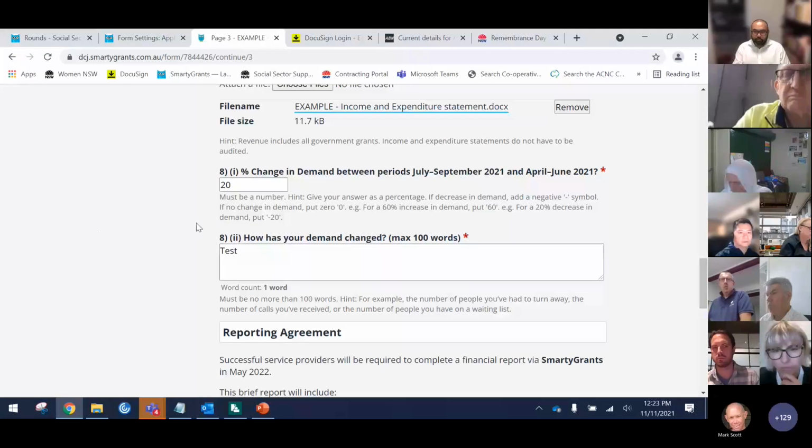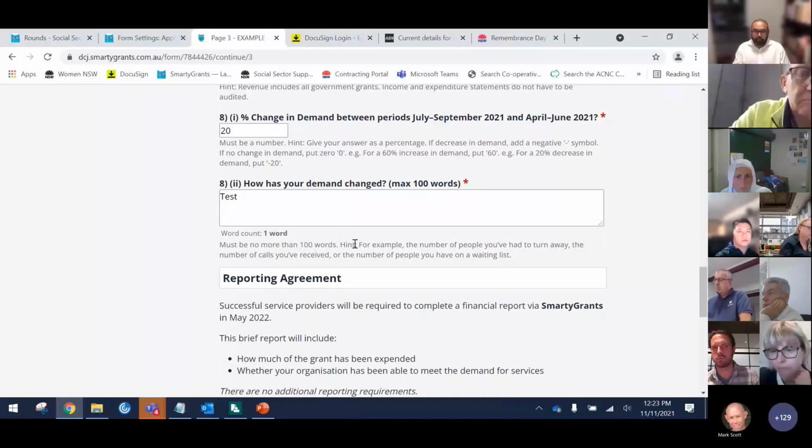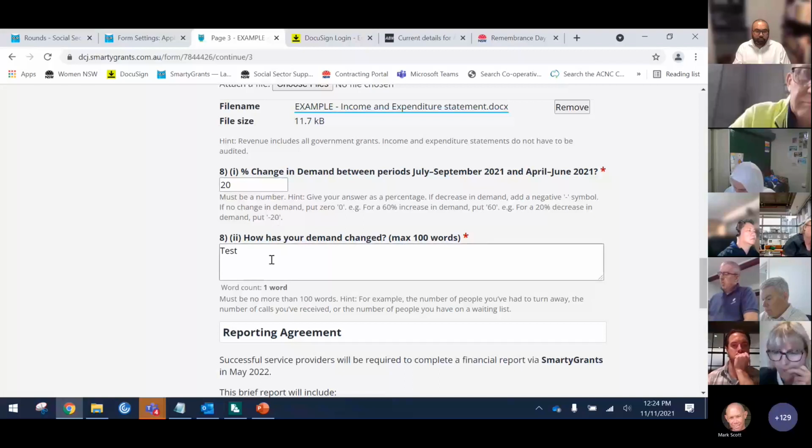And then just as evidence, or just as a short explanatory note about how your demand has changed, just up to 100 words in this box here. So as just an example, we're looking for things like the number of people you've had to turn away, the number of calls you've received, or the number of people you have on a waiting list, perhaps. Just put those in there, and that would help to explain this percentage change in demand.